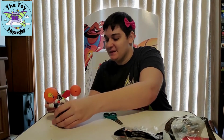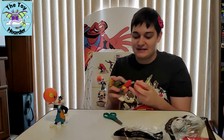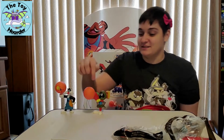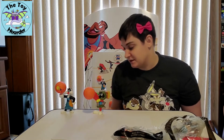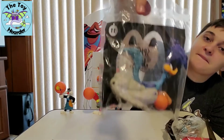Oh man, Lola did a better job than this one. That's kind of disappointing. Oh, don't fall, Sylvester. Yeah, so it really doesn't launch super far, but it's still a cool concept. I like that he blasts it out of his little blaster gun thing, so that's fun. Unfortunately, this is the only basketball you can use with this character because it has a special notch in it. Same thing with the Sylvester one. It's a different notch in the blaster and in his hand, unfortunately, so you can't swap those two out. Alright, number 11, we have Roadrunner.